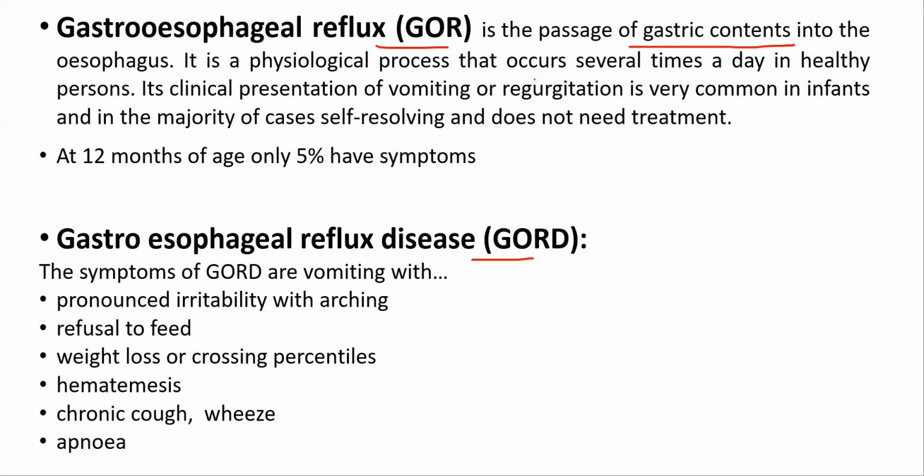It is the passage of gastric contents into the esophagus. It's a physiological process that occurs several times a day in a healthy child. It's very common in infants, and most of the time it will resolve on its own. By 12 months, only 5% of children will have reflux. This is just a physiological phenomenon because the child's lower esophageal sphincter is not mature enough, so food can easily go up from the stomach into the esophagus, which is normal.